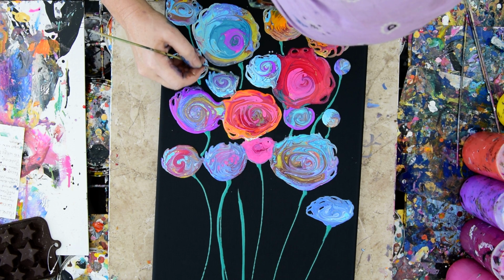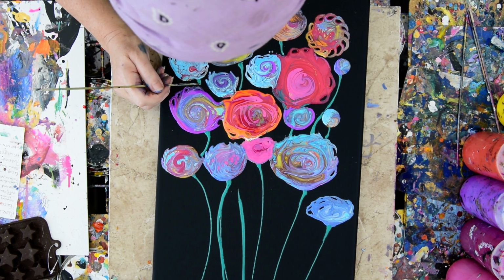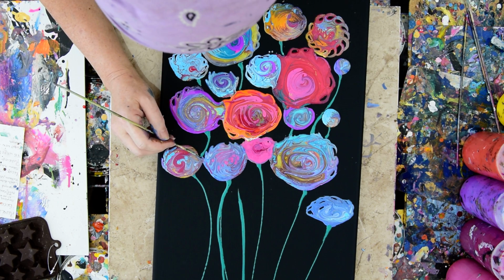If I don't touch those all the way to the next flower, they might dry and not run into each other. I guess it doesn't matter.